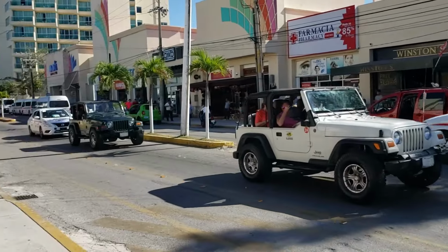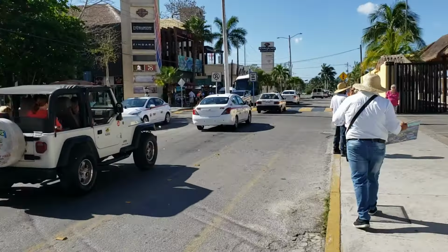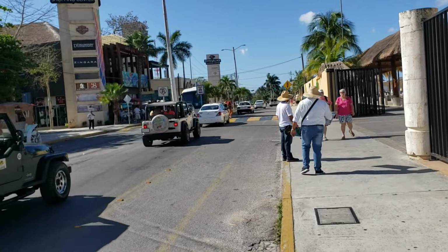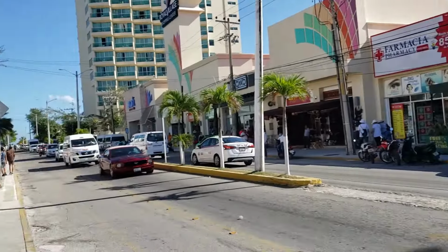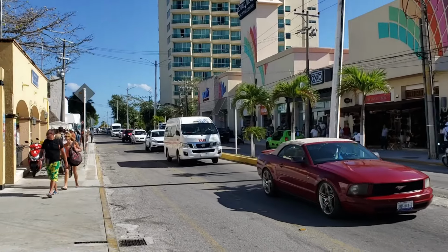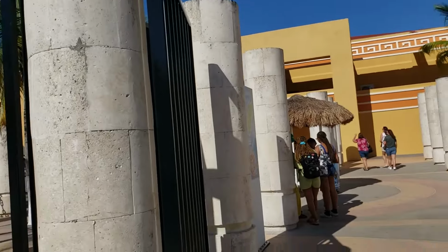Okay, so this is the main road. We are out of the port now. This way would be the Carnival Pier, which is Puerto Maya. This is the way to downtown, or the other pier, which is Punta Langusta. I'm sorry, this is International Pier.